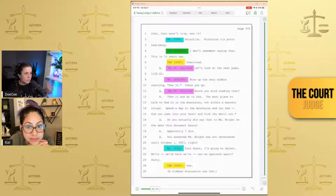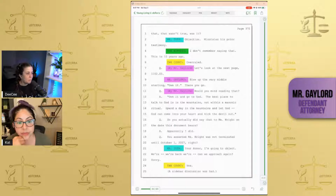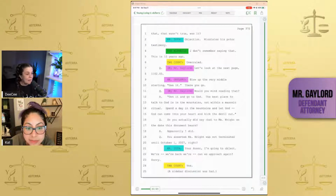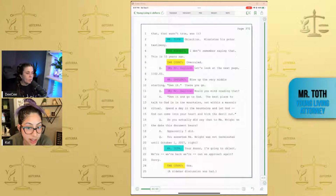Judge overrules, Mr. Toth, and so we're back to Mr. Gaylord. Let's look at the next page, 1102.05. Blow up this very middle starting with "own it." There you go. Would you mind reading that? Own it and go to God. The best place to talk to God is in the mountains, not within a Masonic ritual. Spend a day in the mountains and let God come into your heart and kick the devil out. So you actually did say that to Ms. Wright on the day this document bears? Apparently, I did. You asserted Ms. Wright was not terminated until October 1st, 2007, right? Mr. Toth: Your Honor, I'm going to object.